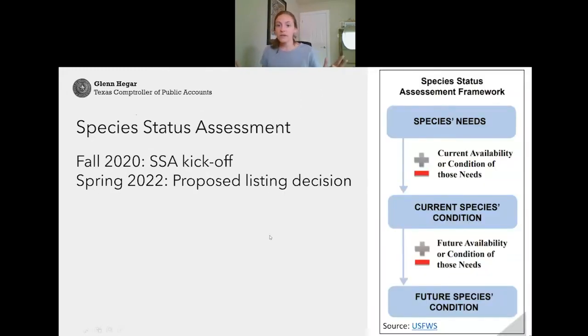So where does that leave us? Well, everything we've funded and all the research that has been conducted by this diverse and pretty talented team over the last 6+ years is hopefully going to directly contribute to the SSA. The SSA, the species status assessment, say that 6 times fast, is the scientific body that will accompany the other policy decisions that go into a real Endangered Species Act listing decision.